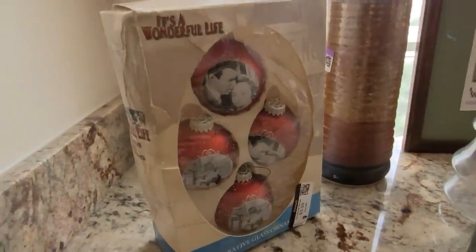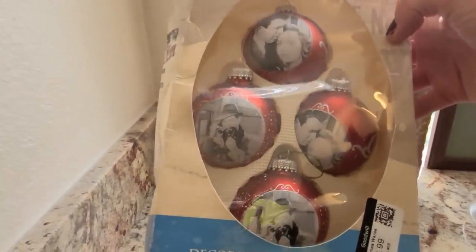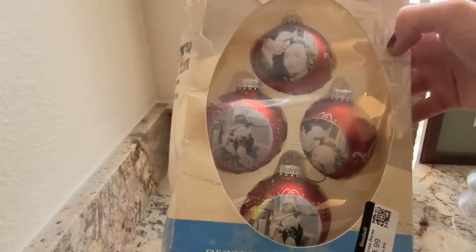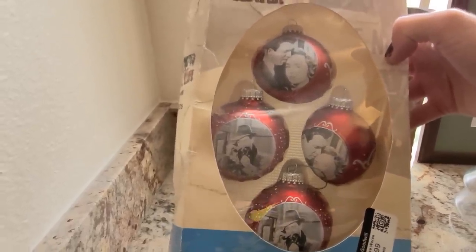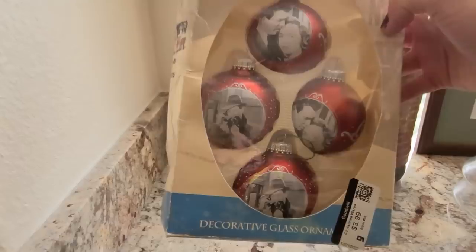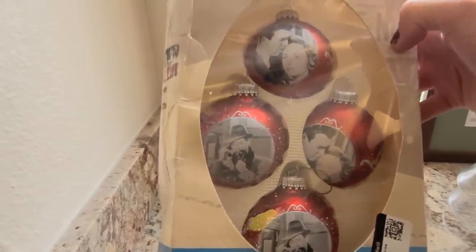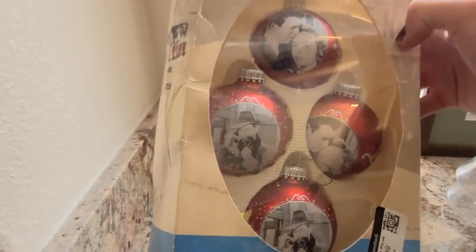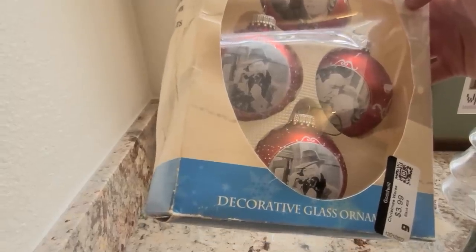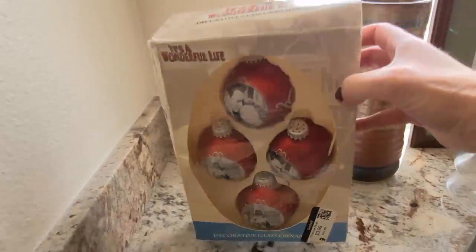This was my find of the day, a gorgeous set of glass Christmas tree ball ornaments from the movie It's a Wonderful Life. I believe it was released in 1947, and the ornaments show Jimmy Stewart and Donna Reed in two different scenes from the movie. Just lovely.